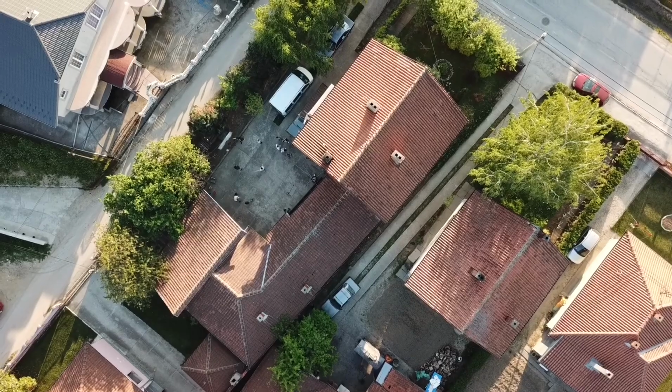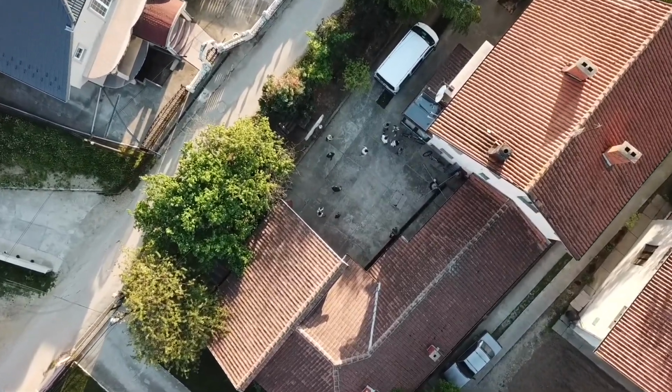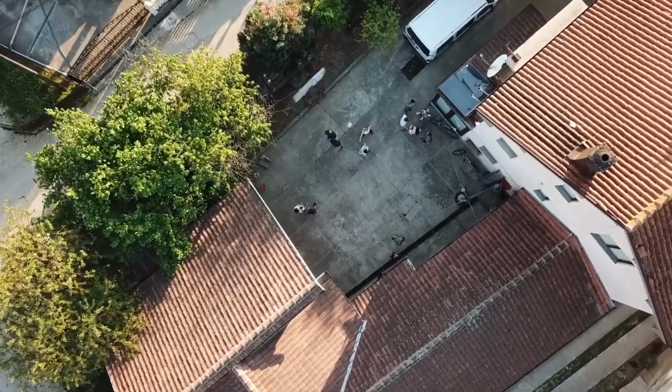And here I'm flying above the house where Sanja's father and Jeko live, and I captured this footage of Jeko's friend playing basketball.